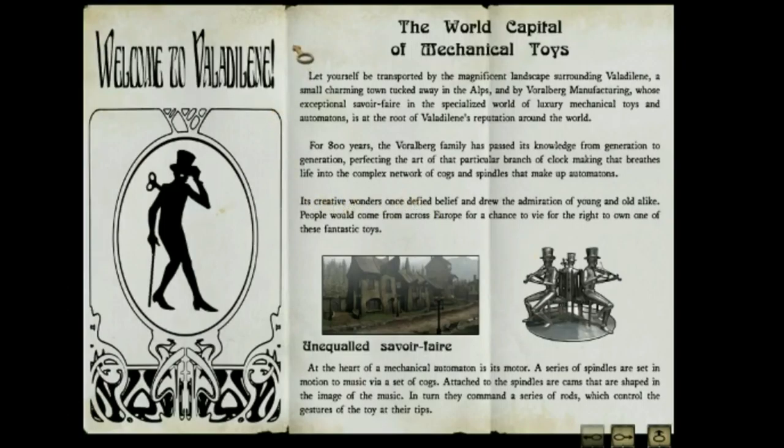Right, welcome to Valadilene, the world capital of mechanical toys. Let yourself be transported by the magnificent landscape surrounding Valadilene, a small charming town tucked away in the Alps, and by Voralberg Manufacturing, whose exceptional savoir-faire in the specialized world of luxury mechanical toys and automatons is at the root of Valadilene's reputation around the world. For 800 years, the Voralberg family has passed its knowledge from generation to generation, perfecting the art of that particular branch of clockmaking that breathes life into the complex network of cogs and spindles that make up automatons. Its creative wonders once defied belief and drew the admiration of young and old alike. People would come from across Europe for a chance to vie for the right to own one of these fantastic toys. Unequaled savoir-faire.